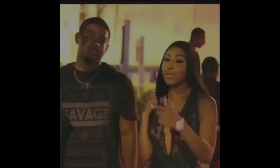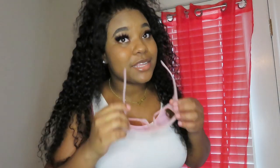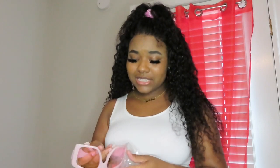It's the pink way or no way. Period. But no, for real, these are so freaking cute. I love these. Get into it. Get into it. Get into it. You see? I love these so much. These are just so, I love these. Like, definitely the vibes.